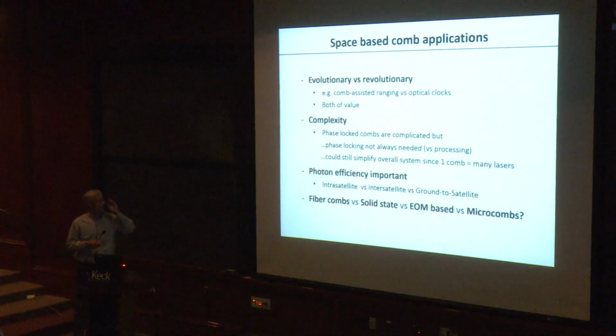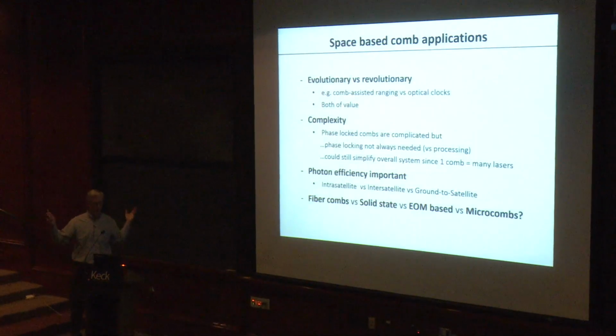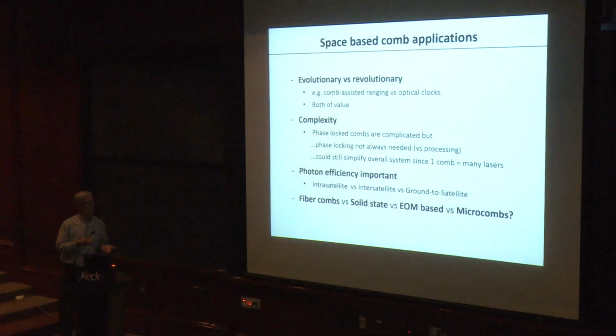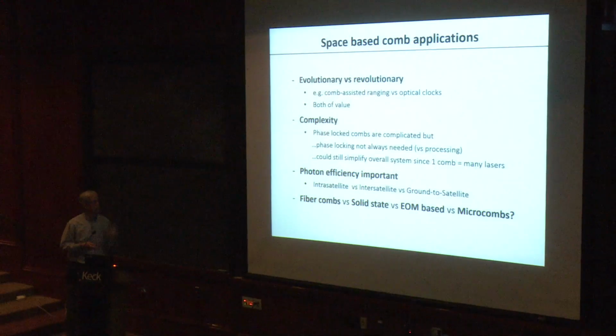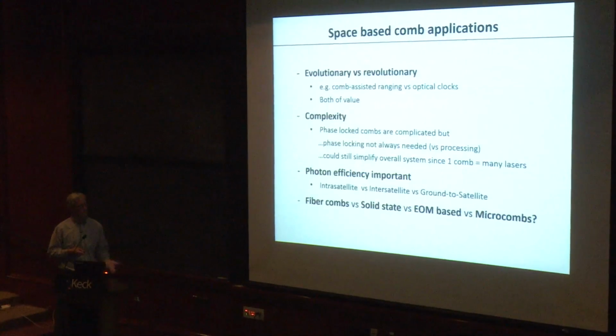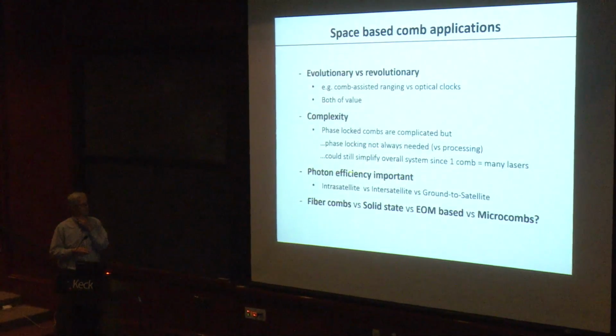I think initially, one other comment is maybe a while back we'd say, well, if you really want to put a comb and do something with it, you want something that's really revolutionary, otherwise it's not worth the effort of the comb. I don't think that's necessarily true, right? Just for ranging, which is sort of well matched to the comb, combs are getting simpler enough that to see whether it's worth it or not, you have to look at the whole system. Because while combs are complicated, you get a lot out of the one box. And so if you already have to have 3 or 4 lasers, maybe the comb isn't that much of a bigger step.